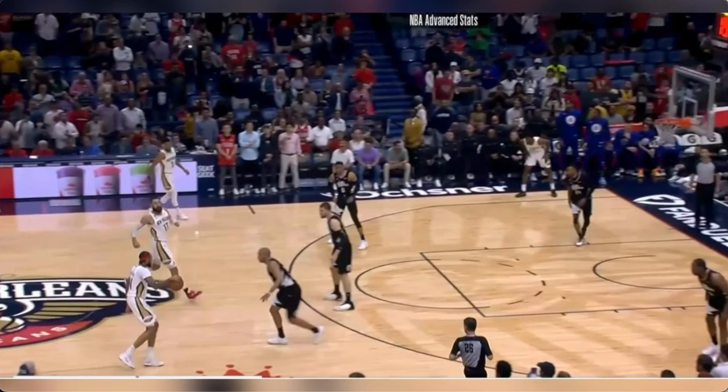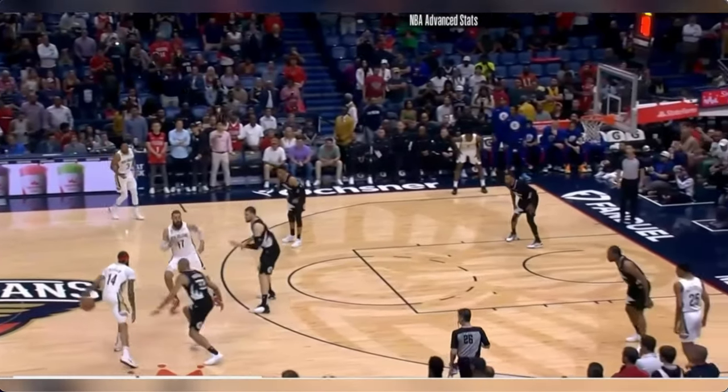Brandon and Trey have their time together on the floor. Brandon's now looking for Trey Murphy. Their chemistry has really taken off here in the last 2 weeks or so. So we'll get in a two-man game with JV.